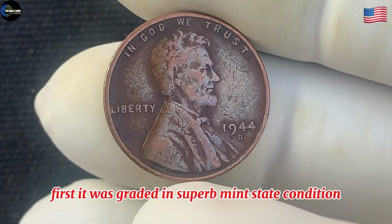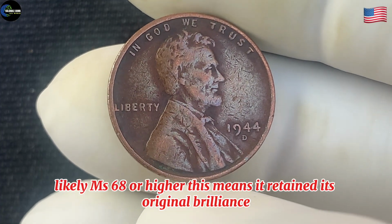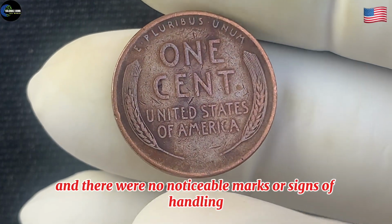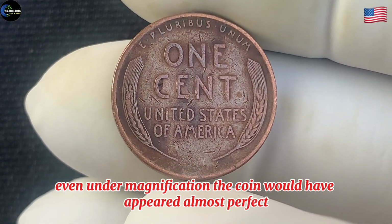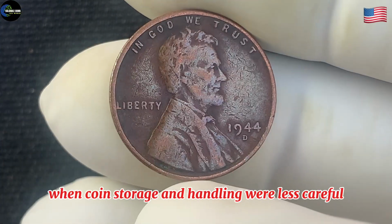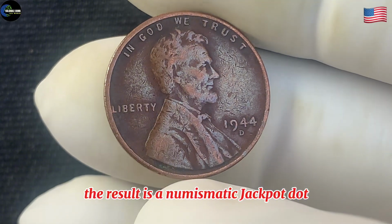First, it was graded in superb mint state condition by a leading grading service, likely MS-68 or higher. This means it retained its original brilliance, full luster, and incredibly sharp details. The fields were smooth, the devices fully struck, and there were no noticeable marks or signs of handling. Even under magnification, the coin would have appeared almost perfect. Collectors prize high-grade coins because they are so difficult to find, especially from earlier decades when coin storage and handling were less careful. And when you combine top-grade preservation with a rare error, the result is a numismatic jackpot.